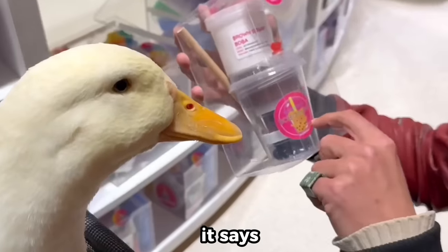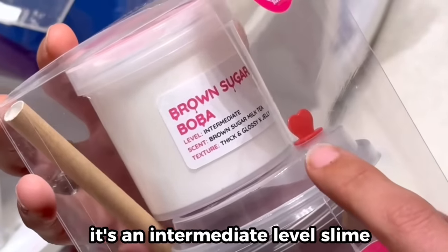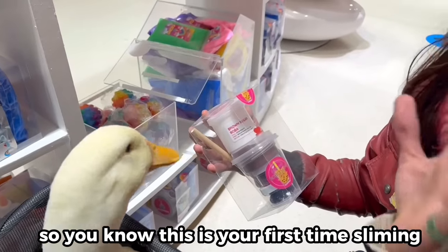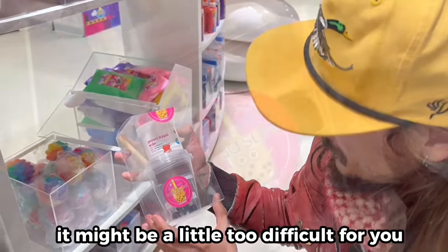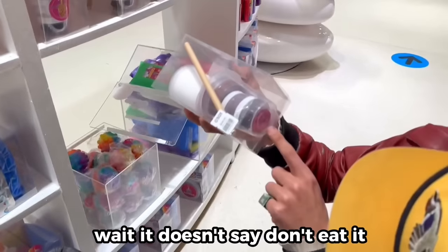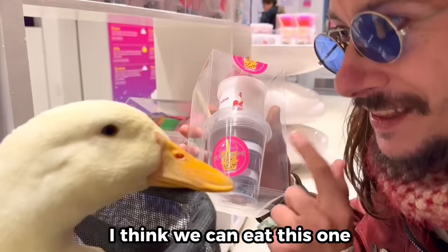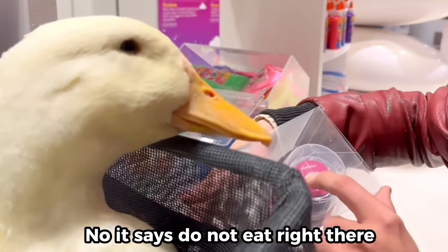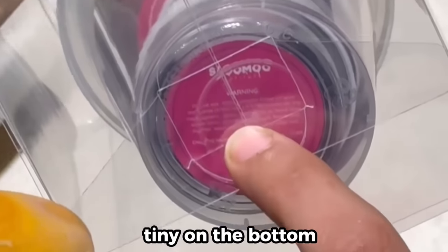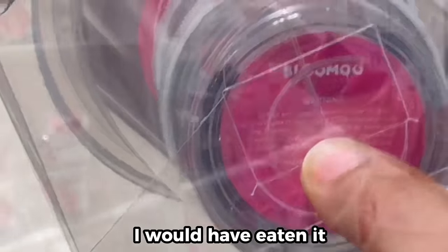It says it's an intermediate level slime. So, you know, if this is your first time sliming, it might be a little too difficult for you. Wait, it doesn't say don't eat it. I think we can eat this one. Warning. Now it says do not eat right there. Tiny on the bottom. Very tiny. I would have eaten it.